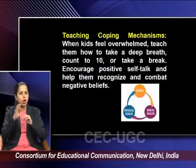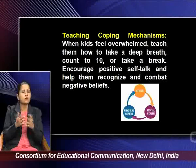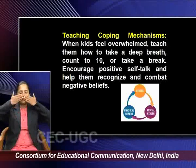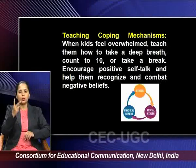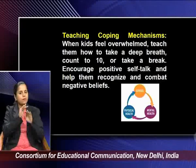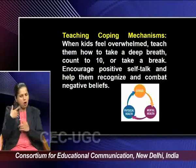Teaching coping mechanisms: when kids feel overwhelmed, teach them how to take a deep breath, count to 10, or take a break. Encourage positive self-talk and help them recognize and combat negative beliefs.